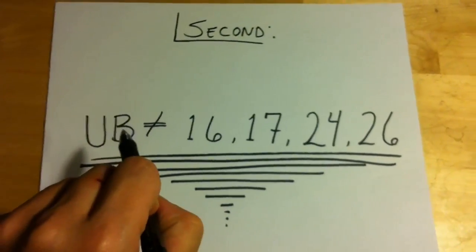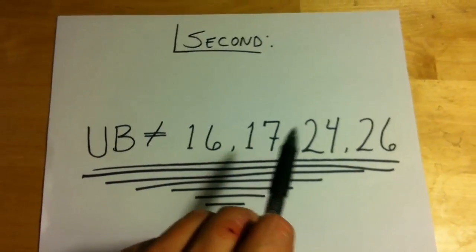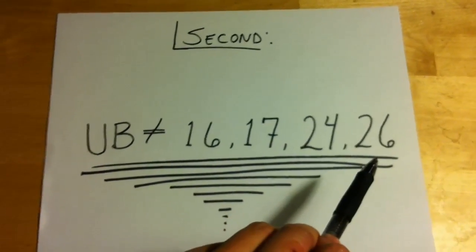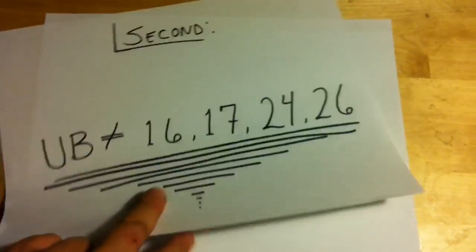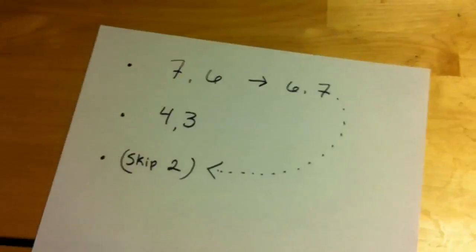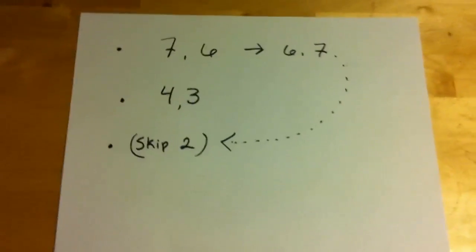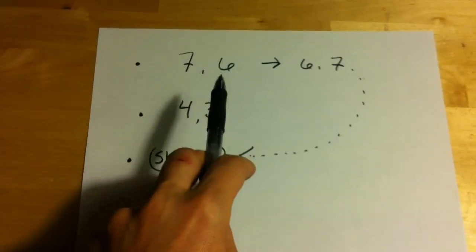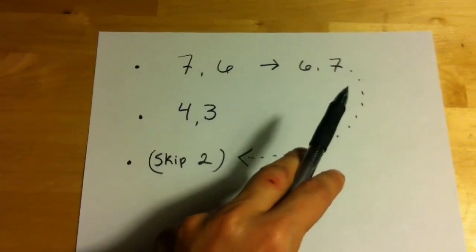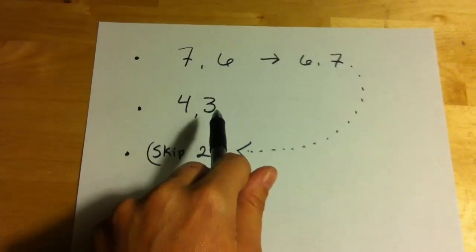Bladder, or UB, is unequal to 16, 17, 24, and 26. Number two. Number three, last thing to learn here to get your big picture down. You want to remember 7-6 and 6-7, and you want to remember 4-3.